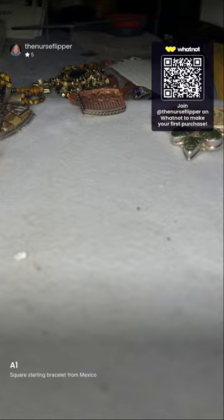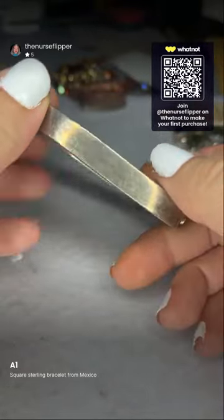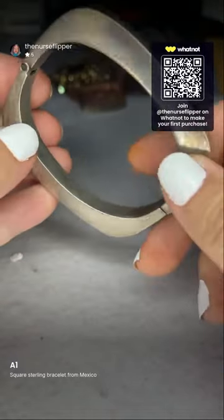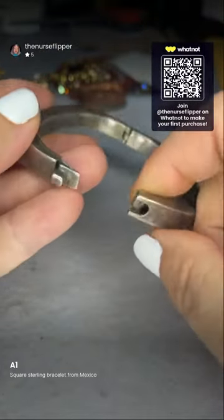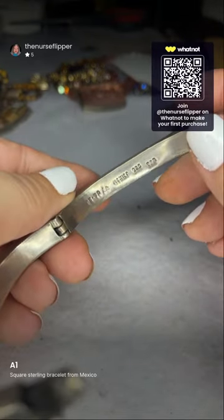All right, so this one is a really, really thick vintage Taxco. All sterling silver, clasp works great. It is hallmarked. There's your Taxco signature.